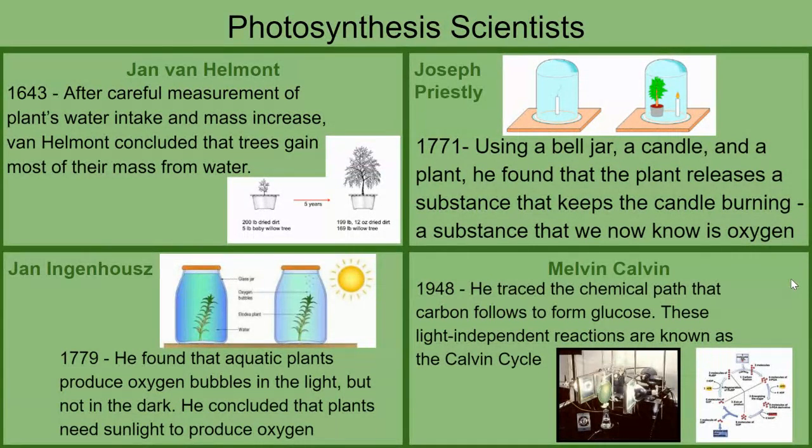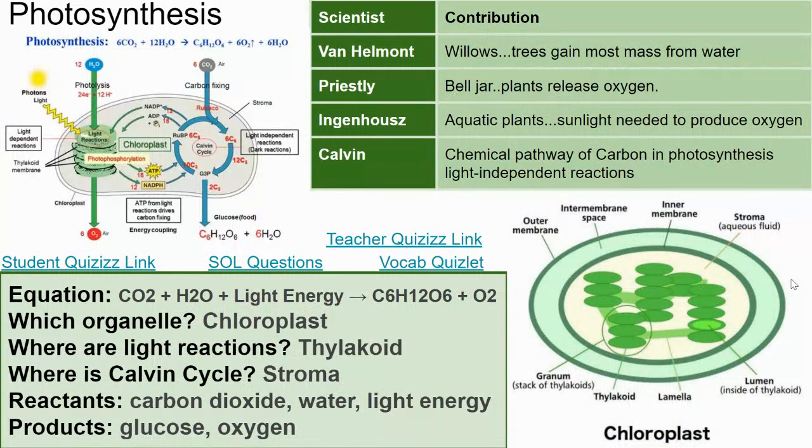What you will find in Canvas, if you need some extra practice, is this review slide and a video where I talk about this review slide. It just puts all of these ideas together that we have talked about. So just a real quick recap: there are the scientists that we just talked about in this video, but the overall equation for photosynthesis is carbon dioxide plus water plus light energy gives us glucose and oxygen.